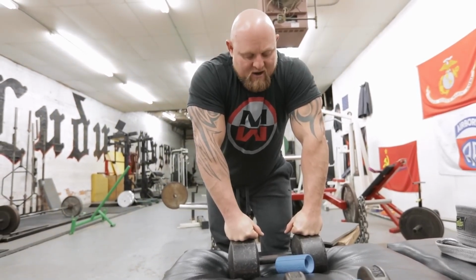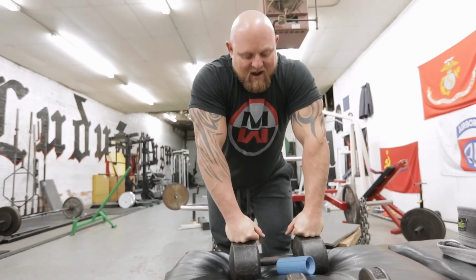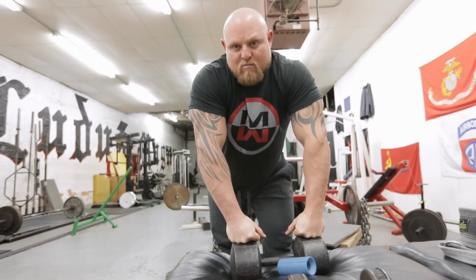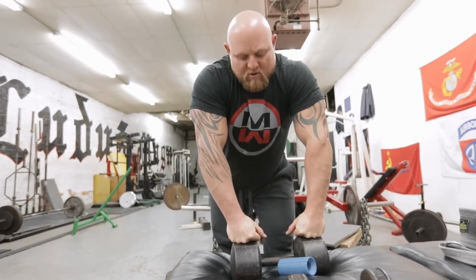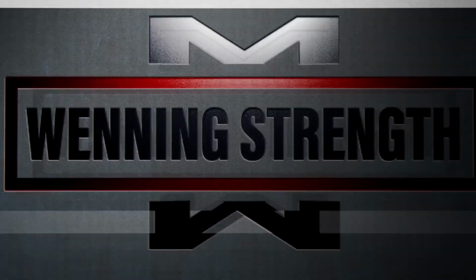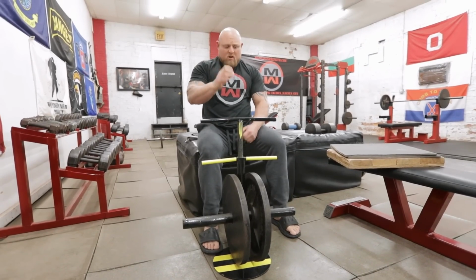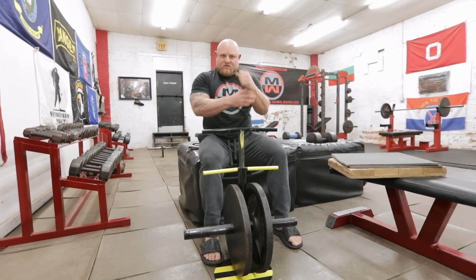So we try to train here at Wenning Strength, we try to train with a lot of stuff that has fat handles. So when you go back to normal size handles, everything's a breeze with lifting heavy weights, but you also have massive forearms. The next big thing to building up massive forearms, so we showed the fat handle and we showed doing flexion and extension exercises.